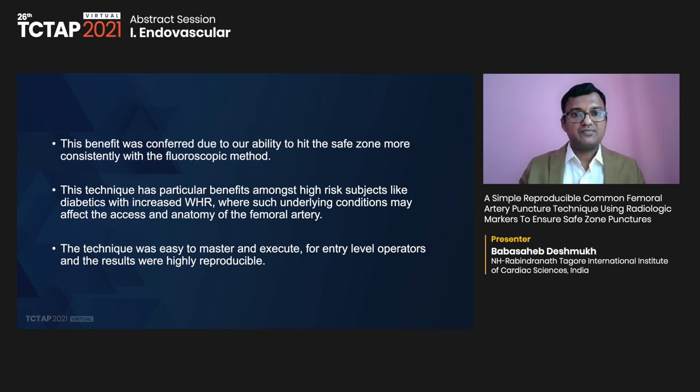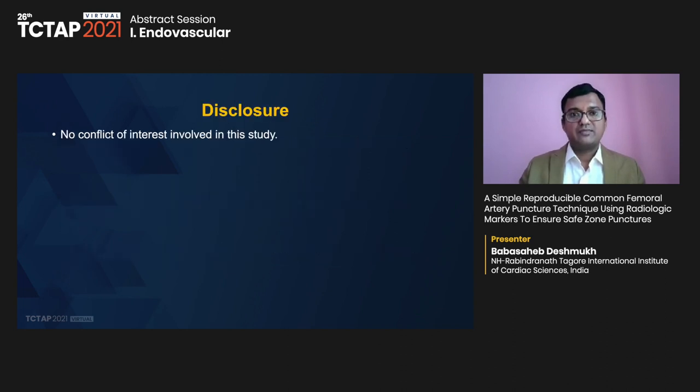This technique was of particular benefit among high-risk subjects like diabetics and those with increased waist-hip ratio, where such underlying conditions may affect the access and anatomy of the femoral artery. The technique was easy to master and execute for an entry-level operator, and results were highly reproducible.